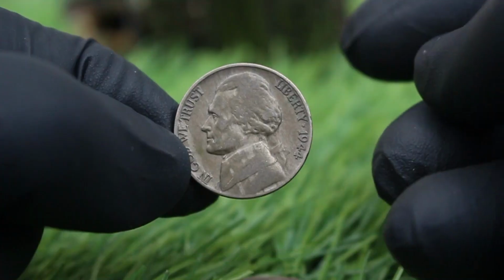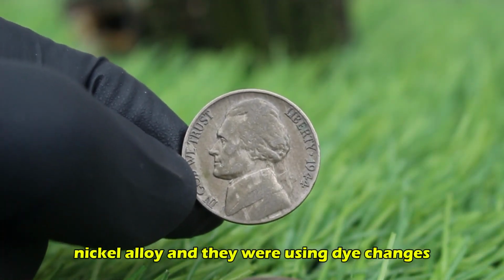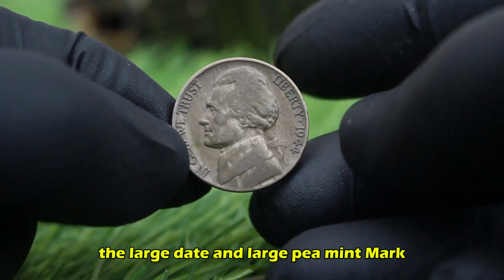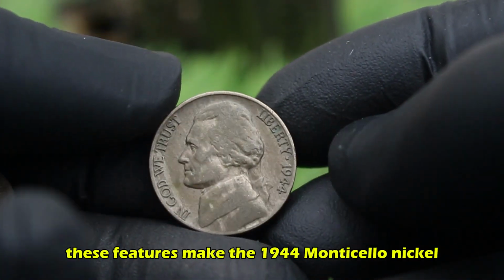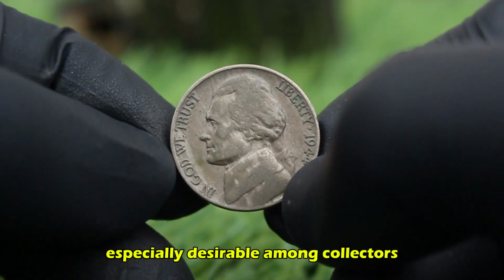During this period, the U.S. Mint continued to strike coins using a copper-nickel alloy, and they were using die changes that occasionally led to errors. The large date and large P mint mark are hallmarks of this year's issue, and as with the 1942 variant, these features make the 1944 Monticello nickel especially desirable among collectors.